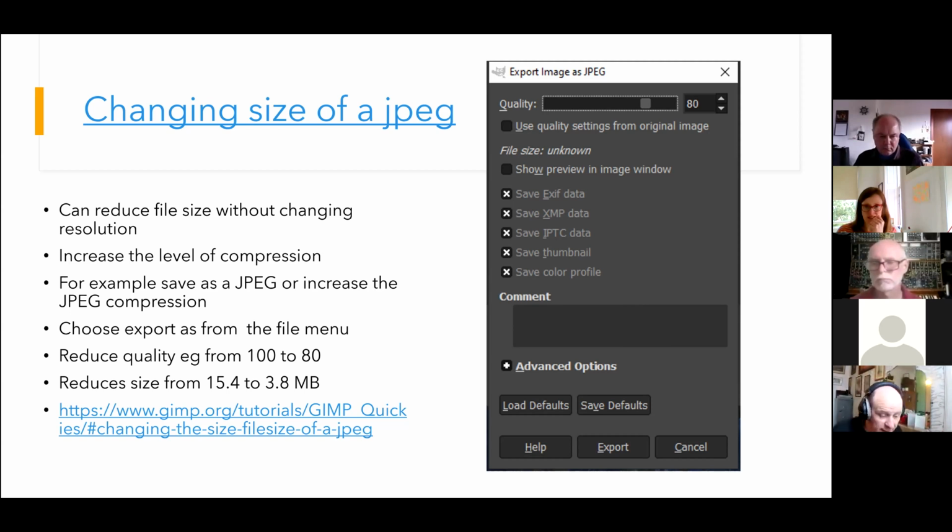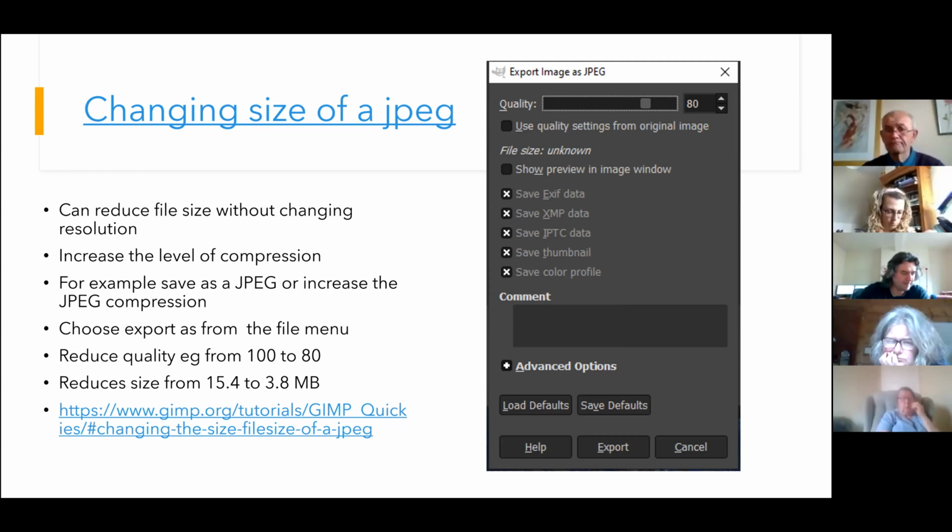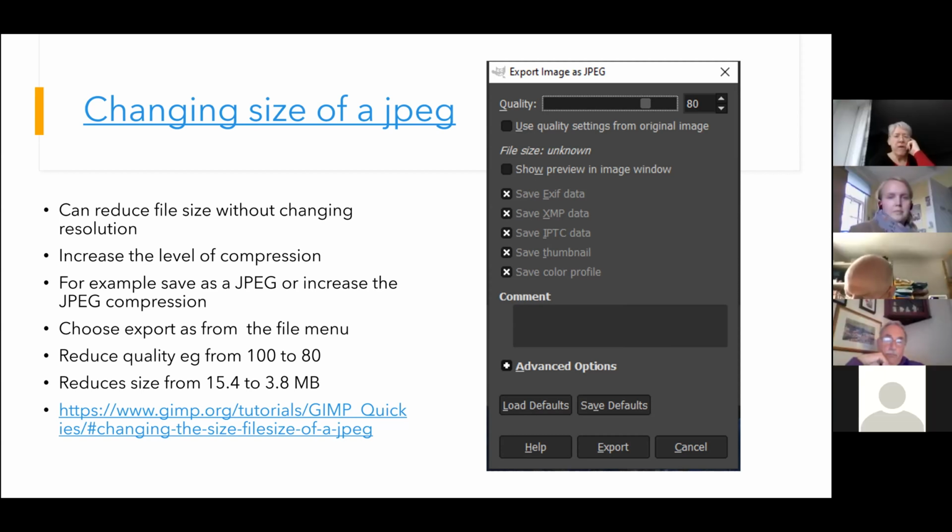In fact, I'm doing that with a bunch of images for a report I have to do. They won't accept images above 2 megabytes in size to be uploaded. So I can create these images and then I can just use this to change the size. So, to reduce the file size without changing resolution, increase the level of compression: choose export from the file menu, reduce the quality, and boom, there we go.